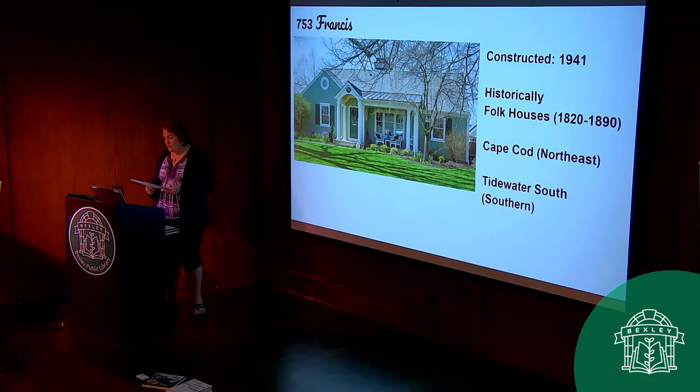The minimal traditional house was called the little house that could. It was the small house that could be built quickly to accommodate millions of relocating World War II production plant workers from 1941 to 1945.